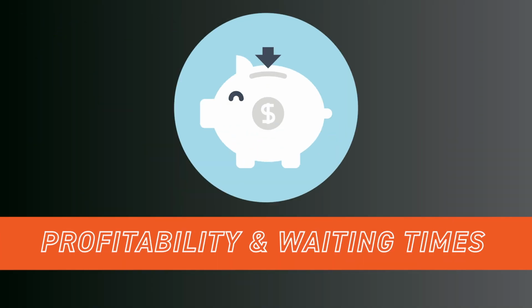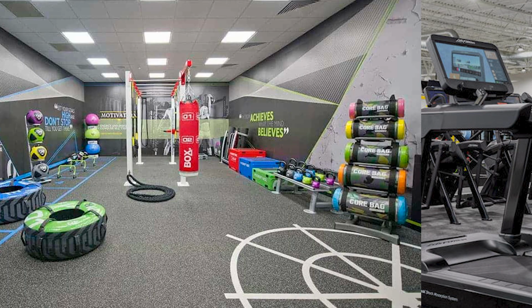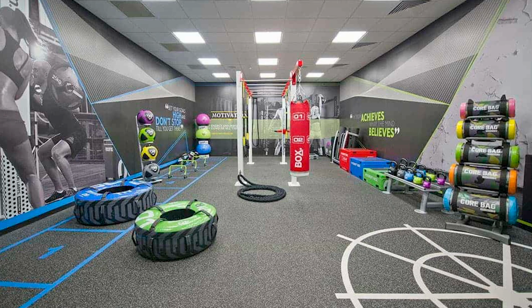Profitability and waiting times. You want to be able to maximize how many people could work out at the same time in your venue. For example, fixed resistance equipment and large cardio machines can only be used by one person at a time. But having a dedicated functional space, more free weights and benches allows for more people the opportunity to work out whilst not taking up that much room.